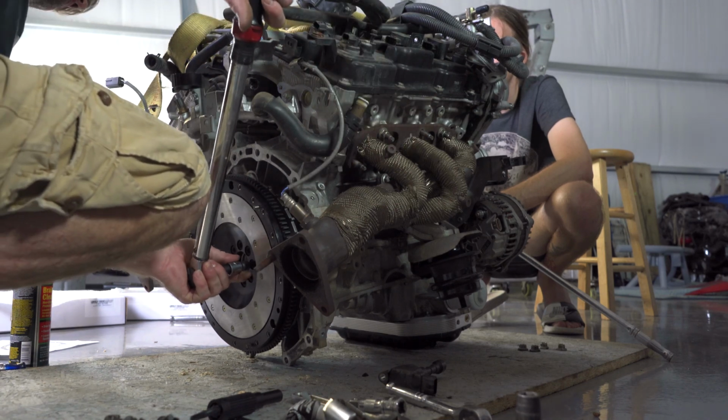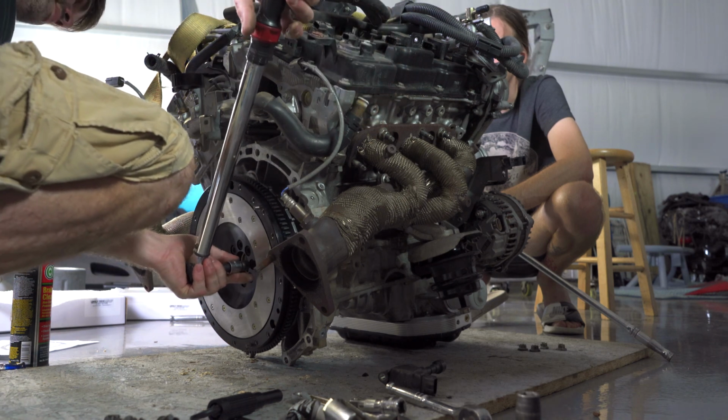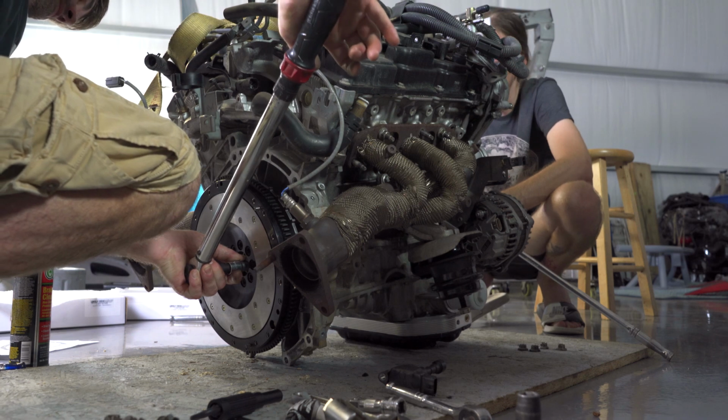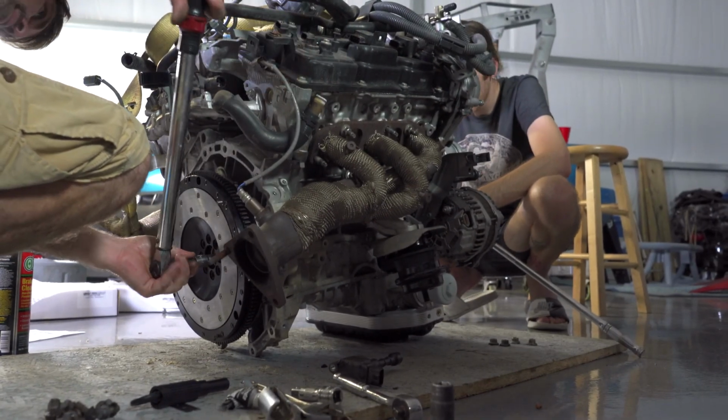It's got those washers under it too. I think they got a little friction coating on them. Pull it like a tiger.